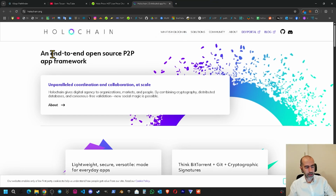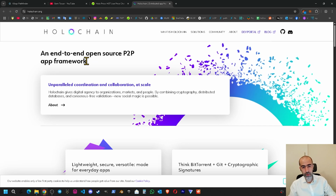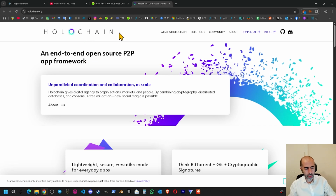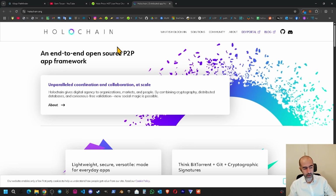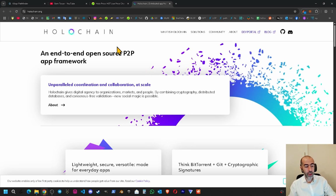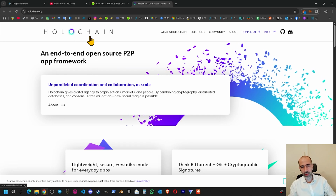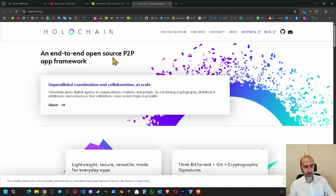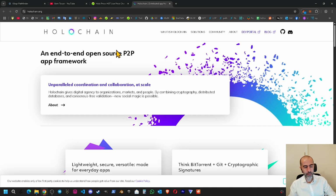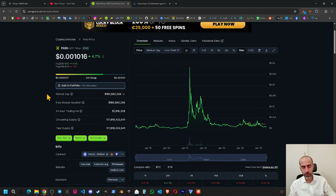The slogan is telling us that it is an end-to-end open source peer-to-peer application framework. Holochain is creating a unique chain. It is not a standard blockchain. It is a unique application framework infrastructure as chain. We will try to understand what this project's architecture looks like two minutes later. First, let's go to CoinGecko and check the basic information.